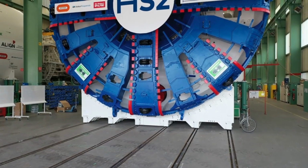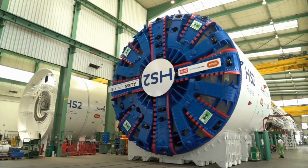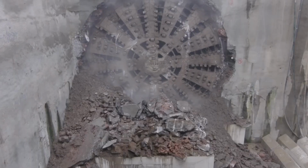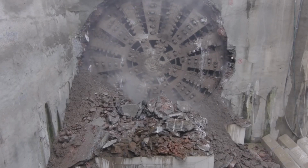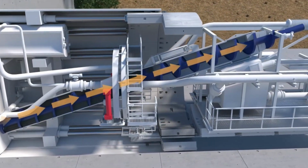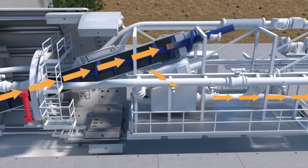Tunnel boring machines work with a giant rotating head with cutting parts and are powered by a hydraulic or electric motor. The large cutting head can break away rock and soil, and then the conveyor belts and pipes transport the excavated material out of the tunnel and to the surface.